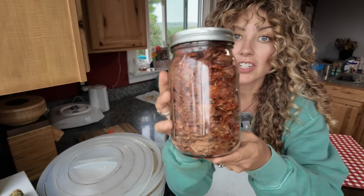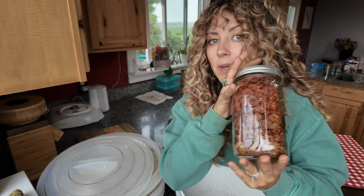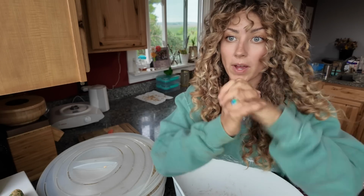And these are delicious on pizza, thrown in soups. I throw them in all my recipes all winter long. It doesn't taste exactly like fresh tomatoes. When you dehydrate them, it concentrates the sugar, so they're pretty sweet. I use them that way.